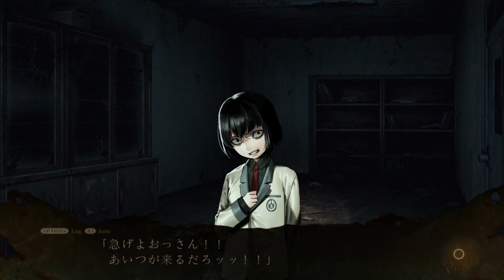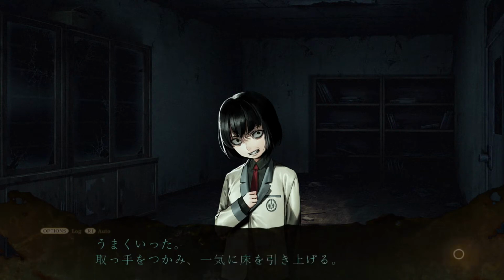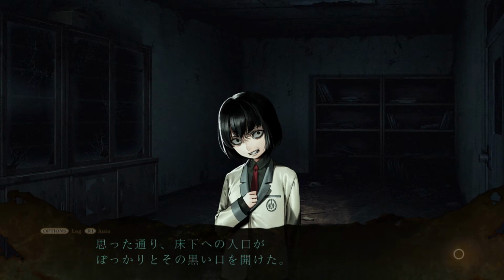Hurry up, old man! It's coming! I was able to open it. Once I got my hand around the ring, I was able to pull it open with one go. Just as I thought, it was an entrance in the floor. It dropped down into darkness.